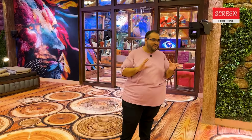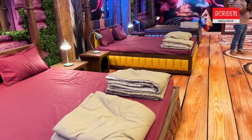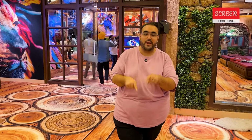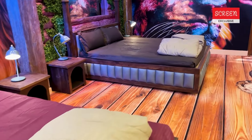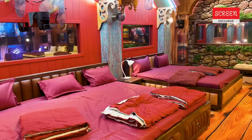And from what I see is the sleeping arrangement, because there is one bed that can accommodate 3 people. There is no single bed this time that I see in the house, which is again always an issue with the contestants. So what that also adds to the problems is something very interesting to see. And another very important observation this season is that there is no jail in the house. This year there is a lot of open space in the bedroom, and I also see some other washrooms that are situated in the bedroom.